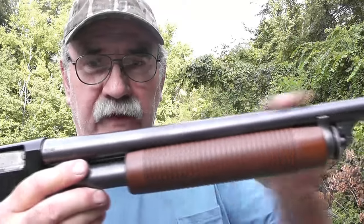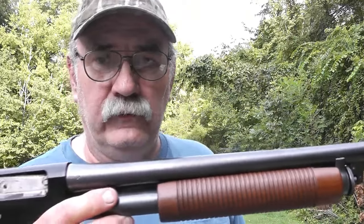Now, this one in particular did not come with a ventilated rib, although some Model 31s were equipped with a ventilated rib barrel. This one here is a smooth barrel, and a lot of the older sportsmen, older hunters, preferred a smooth barrel because that's what they came up with. But for me, it makes no difference. I could go either way and it'd be just fine with me.